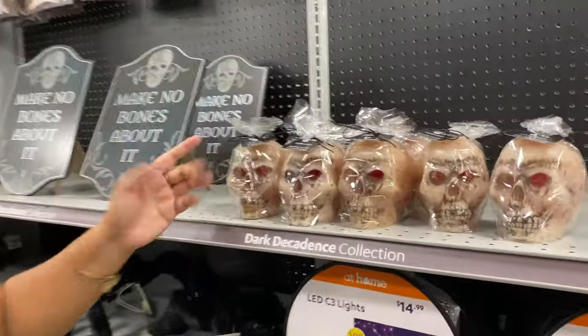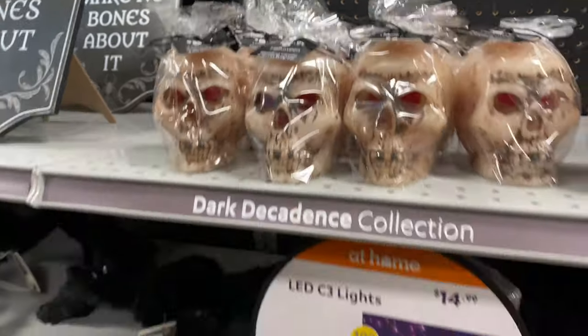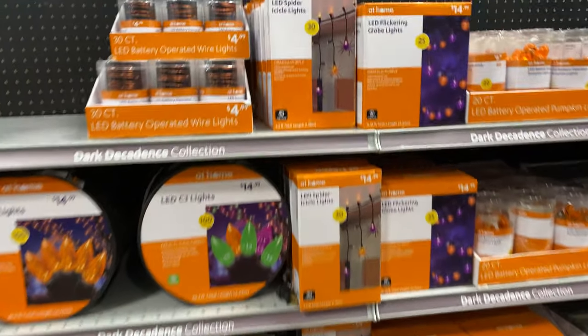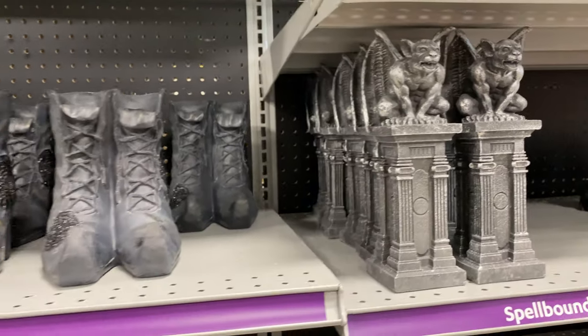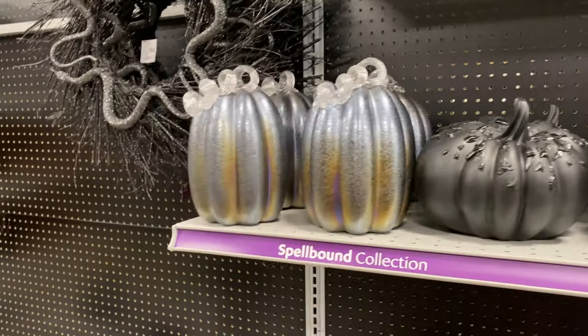So you light it and the red comes out of the skull. Extra spooky. That's pretty cool. Got some Halloween lights here, LED ones. Got some spooky spiders that hang down. Here are some gargoyles. Those would look really cool on a table. And some witches' shoes, of course, pumpkins, all kinds of pumpkins.